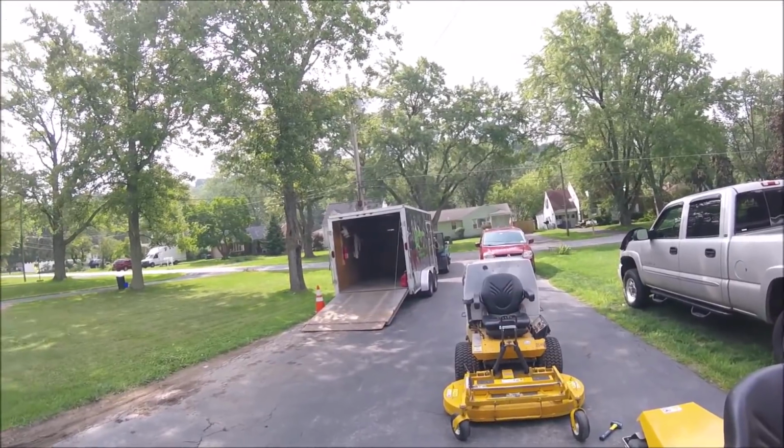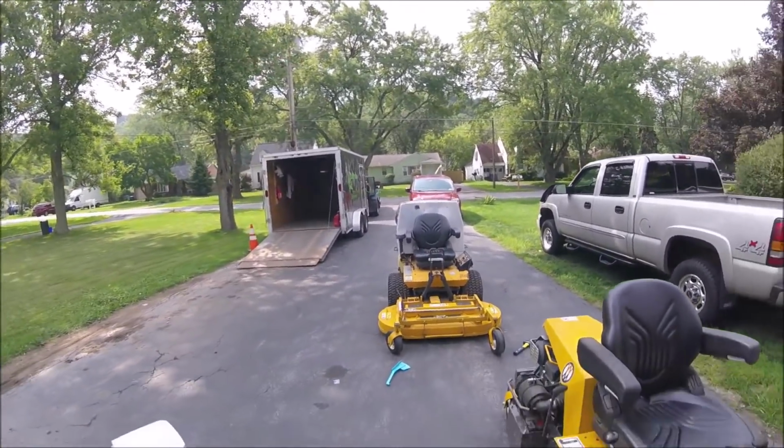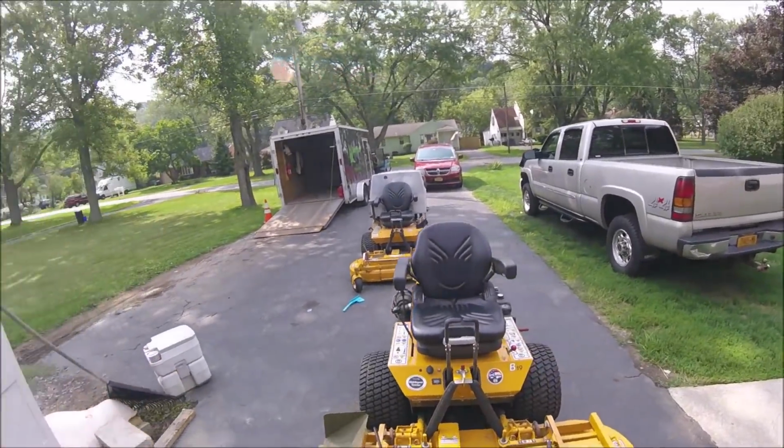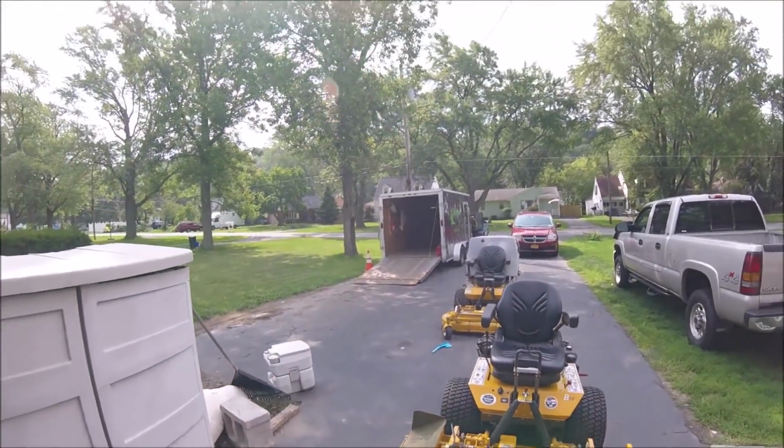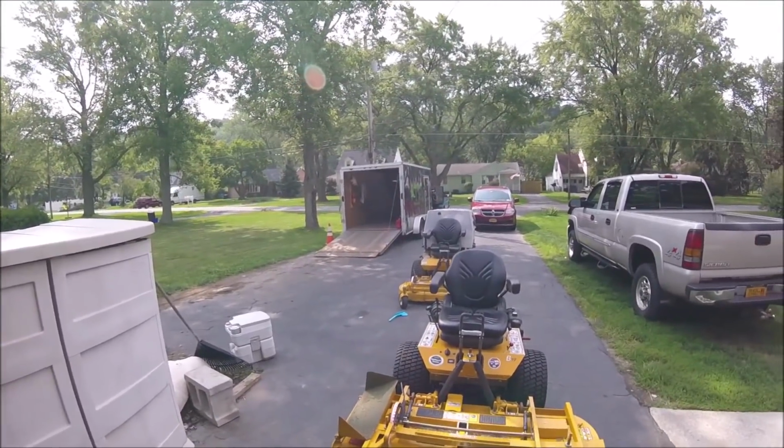If I start having a problem and I can't get up high enough to where I want to mow, I'll just rip the damn kit off there and sell it. I don't care. But this one here definitely has to keep the kit on. I move it way too much. With side discharge, it makes a bigger difference. But that's the case with that.